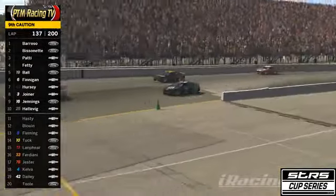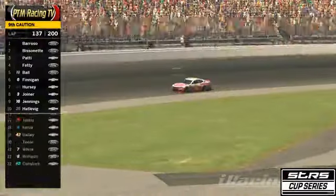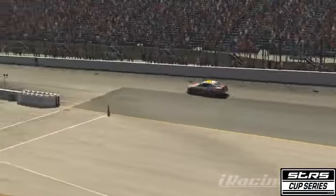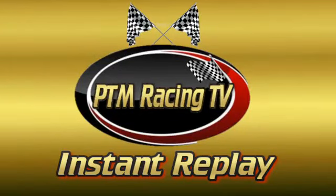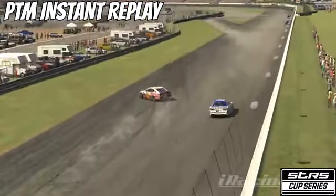And caution does come out. We got a little bit of problems down there. Fleming having some issues there, and it looks like that slows him up completely. So now, as our usual motto, we'll take it to the PTM instant replay and see why the caution has to come out. And turn 2 tonight is just getting all of them here.